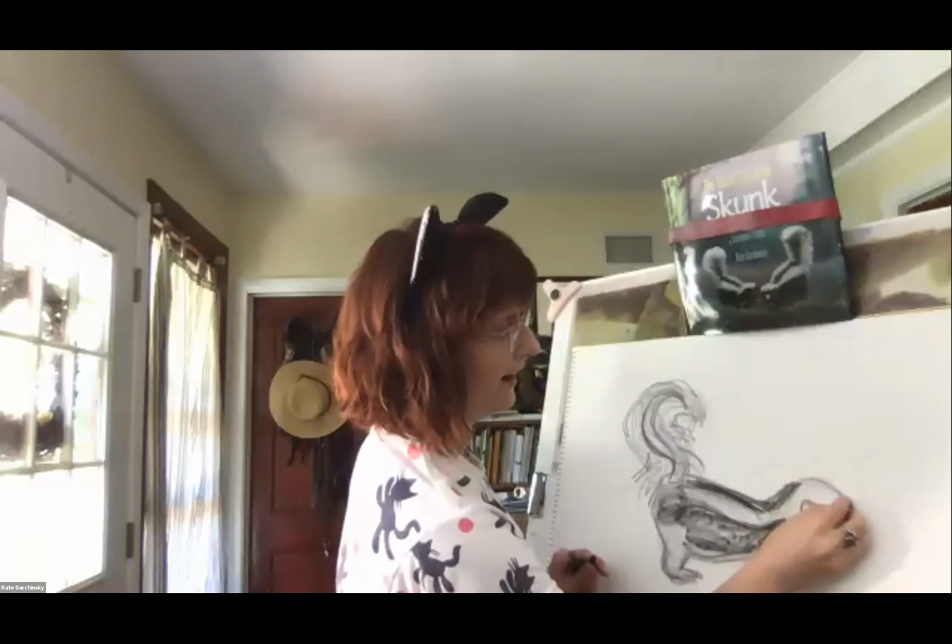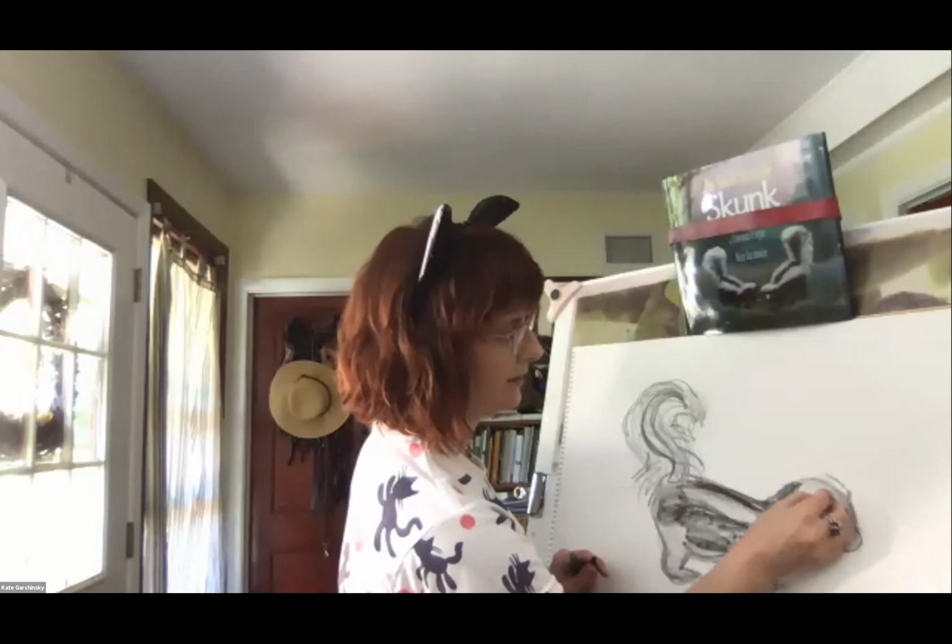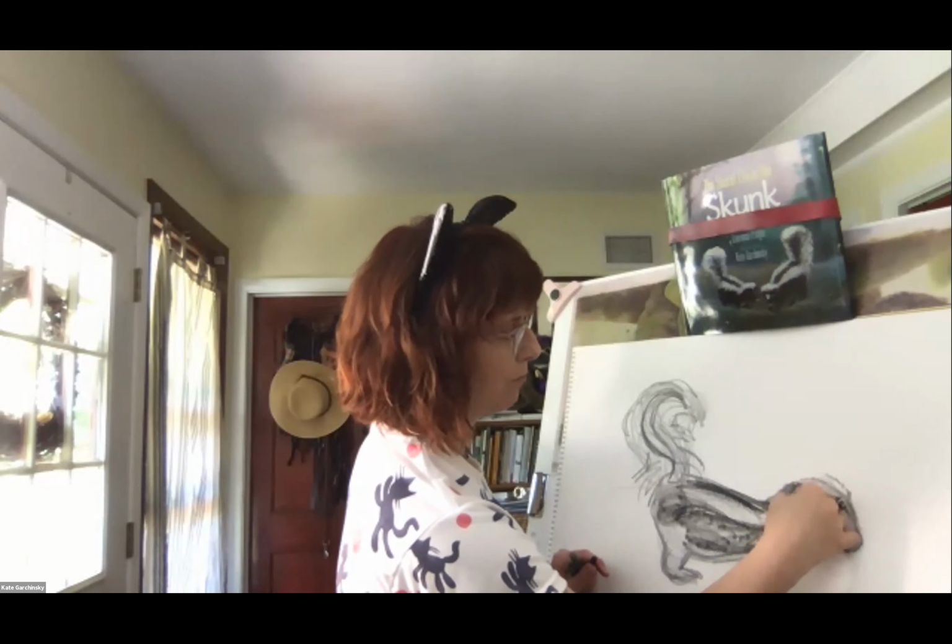And then they have a little white toupee, a little puff of white on their heads. Some of them will have black. Most of them, that I've seen, have a little white. It's like a mohawk.